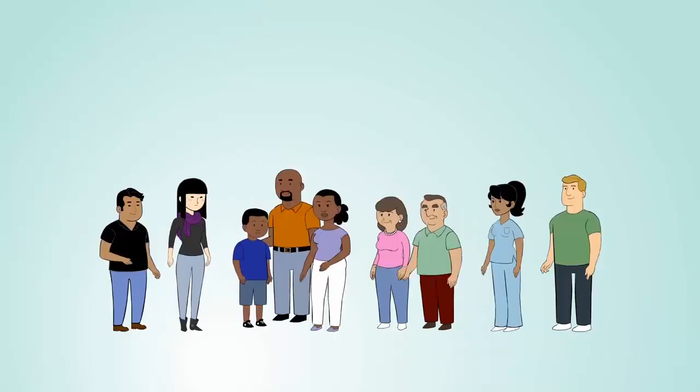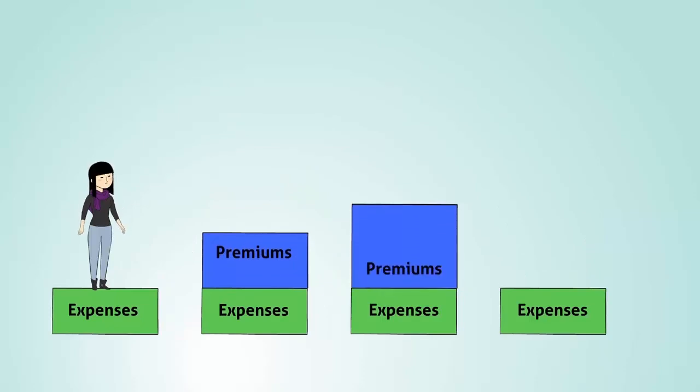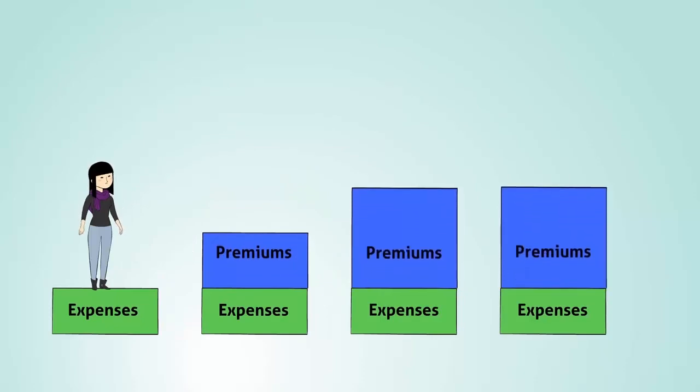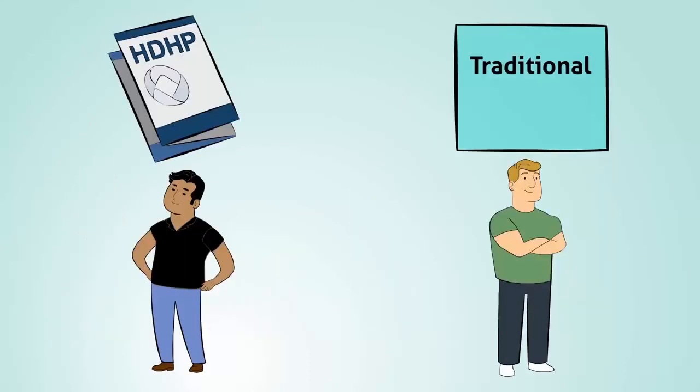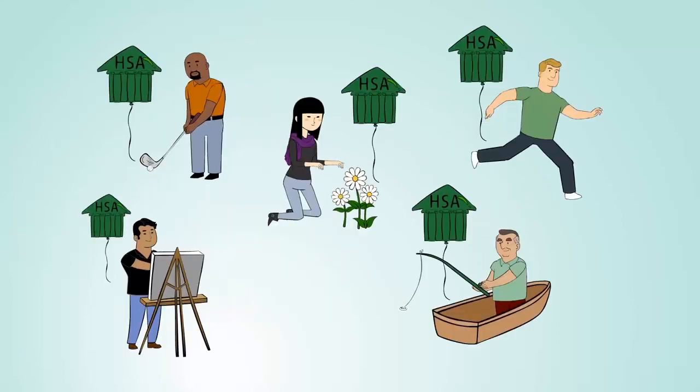Let's face it, traditional health coverage premiums are not going to get any cheaper. In fact, they are likely to go up every year, resulting in higher premiums and copays. Electing a high-deductible health plan will give you power over your own healthcare costs, transparency to help you manage your healthcare choices, and a pre-tax savings account that will be there when you need it.